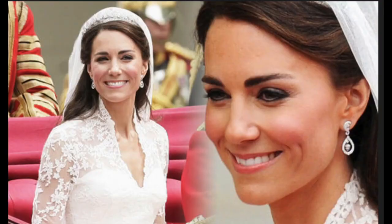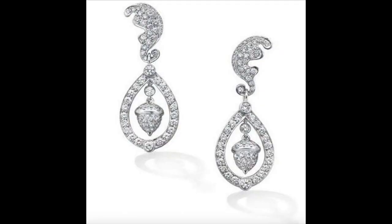Now, Kate also wore a beautiful pair of diamond earrings. They were a drop diamond design with pave diamonds and an acorn suspended in the center. Now, this was a gift from her parents that showed their newly minted Middleton family crest, where they had acorns and oak leaves. So I love these earrings.